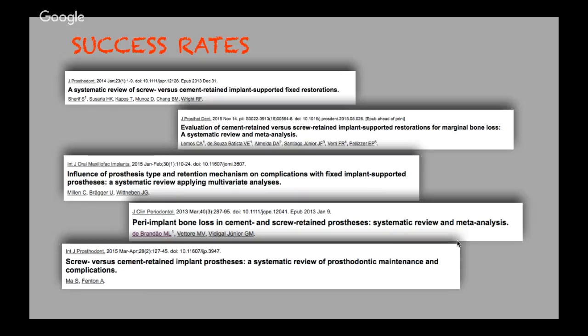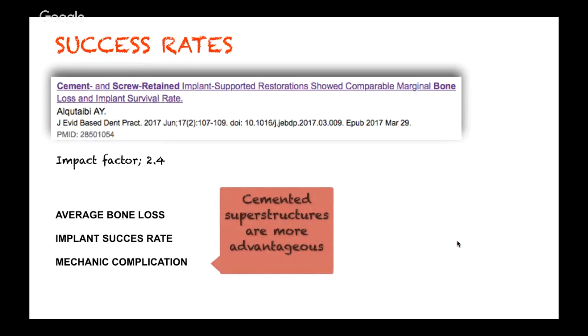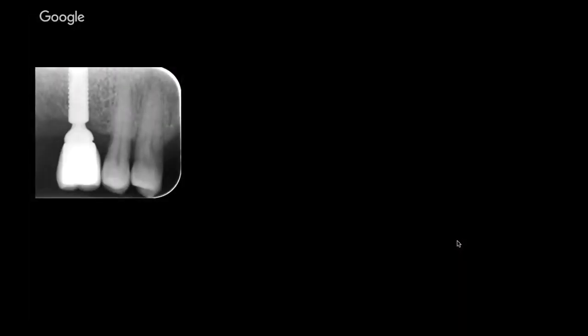What do I mean? Usually, the answer is this: cement is bad. Is it actually like that? This literature does not support us. More literature can be discussed. So what's the problem? Yes, cement is bad.